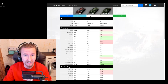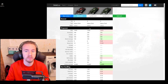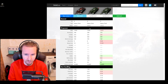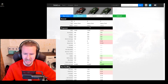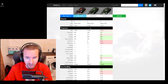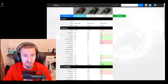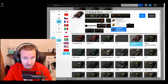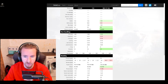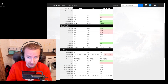Apart from that, the vehicle is identical statistically to the 113, so I thought I'd just take a moment to very quickly run over the statistics of the 113 to get you all an idea of whether the vehicle is kind of worth it in 2022 and how it compares to its brother, the WZ-111-5A. So the 5A has the better alpha damage and 1 more millimeter of pen on its standard rounds, but the 113 does have better high explosive rounds with 68 millimeters of pen compared to 65. Aim time wise, the 5A rocks, although the 113 has slightly better accuracy.